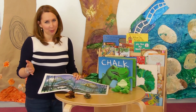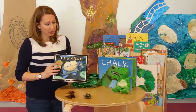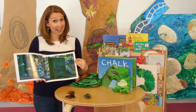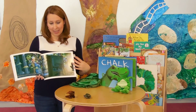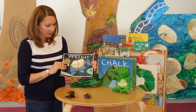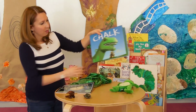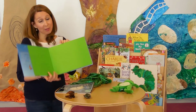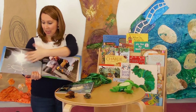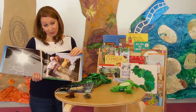They're learning so many new words per day, and so I find it really fun to share books that are only pictures with children that are that age, so they can make up and narrate a story along with you. These are a couple of my favorites. This is Tuesday by David Wiesner and Chalk by Bill Thompson. So each time that you share the story with your child, it could take on a whole new light depending upon what type of narration they'd like to add on and what they see in the pictures.